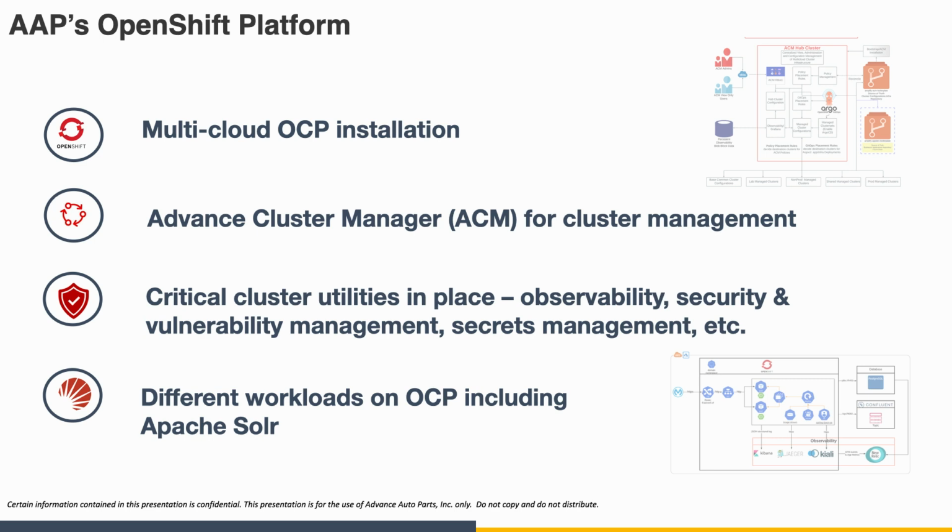Finally, talking about the application workloads that we had, a mix.